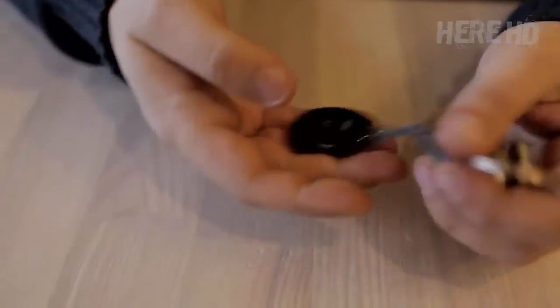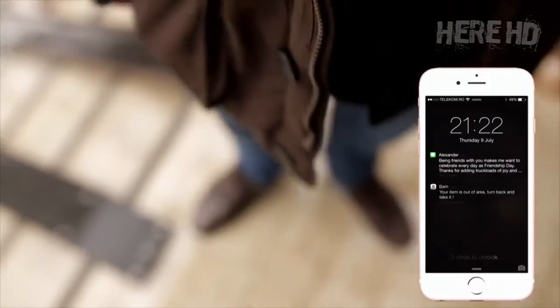Other moments this smart button might come in handy is answering calls, sending template messages, quick dial, taking pictures, and starting video recording remotely. BAM. Keep everything closer.